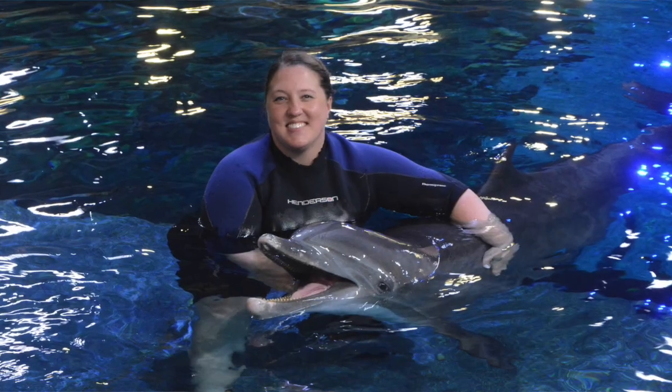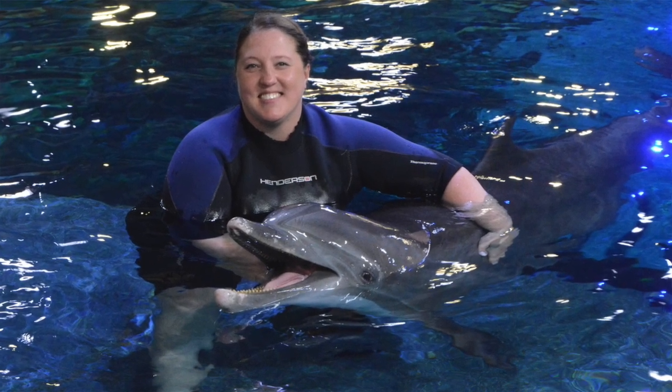And then at that point, we got our pictures with the dolphin, and then they did a couple more little, I don't want to say tricks, they're not tricks, behaviors. The dolphins seemed like they were having fun. I had fun. The trainers were amazing. And I would definitely recommend this tour.